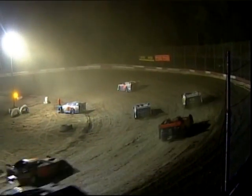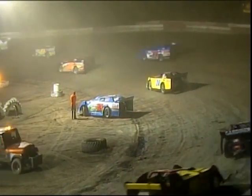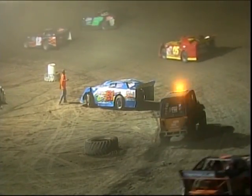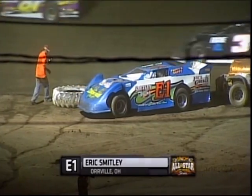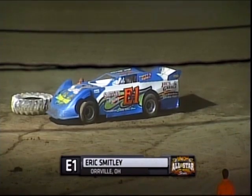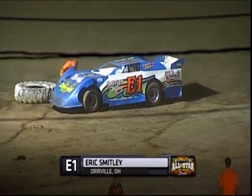That's the E1, and it looks like the E1 of Eric Smitley over there. Well, so far, turn number 2 has been Calamity Corner tonight. We saw it cause caution number 1, and now caution number 2 right down there on the same end of the track. Keith Tisch got out of shape earlier in that turn. Must be a little bit slick there, Matt. But Eric Smitley in the E1 comes to a halt on the bottom side of 1 and 2.